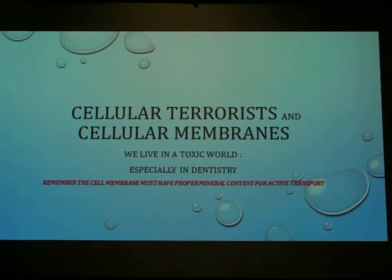But then, you guys know from your car batteries, if you put distilled water in a car battery terminal, what happens? Nothing. It won't start, right? Because the water is there to hold a charge. And it's the same thing in your cellular membranes. So remember, the cell membrane must have proper mineral content for active transport. So without proper voltage, your cell membranes don't.